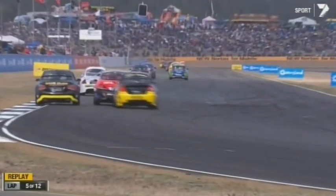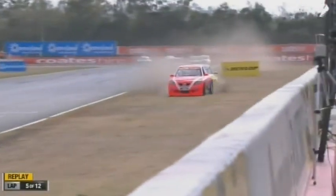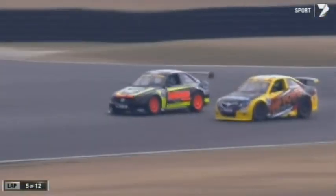Replay here. This is Quinn out wide with Michael McLean down the inside. I reckon he's going to run out of room. Oh, yes. Just got a couple of wheels in the dirt and then went on with it. Neither of them enjoying that experience in the end. 2 wheels on the dirt, comes back on, makes some contact, sends them both back off. In a bigger car, you'd be in the wall, but these little cars tend to sort themselves out.